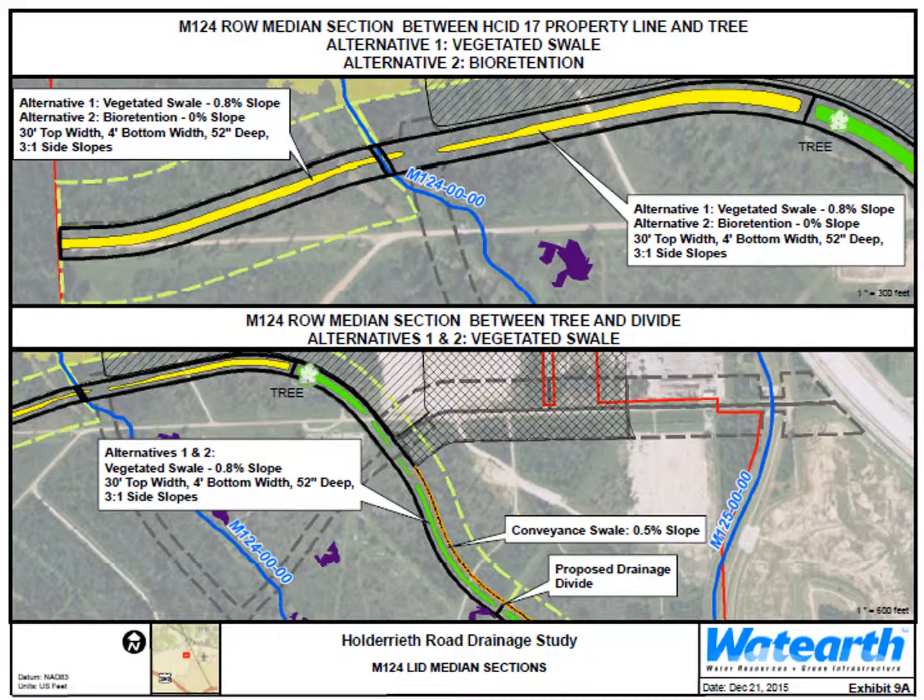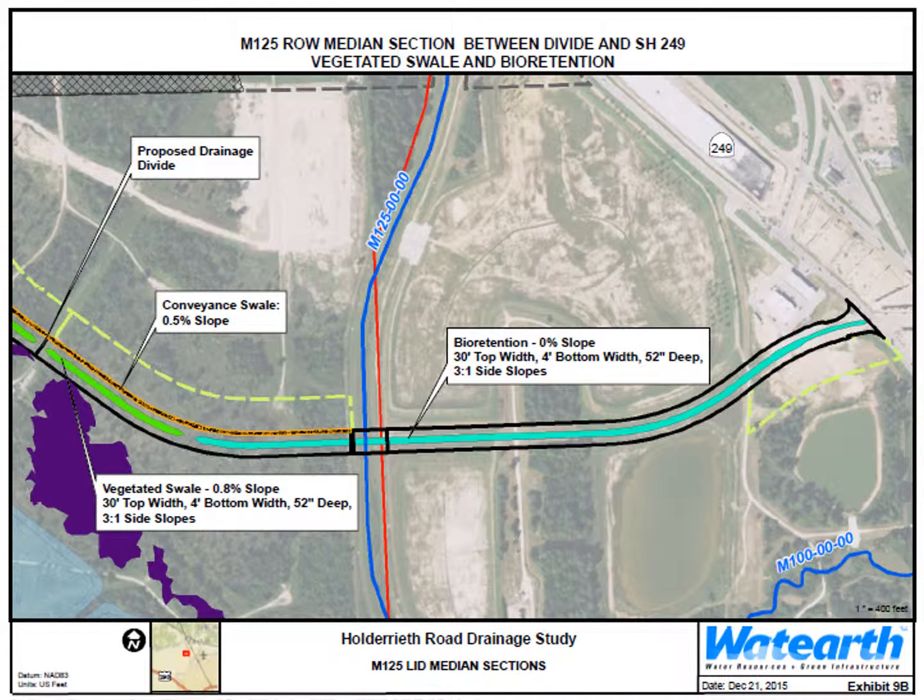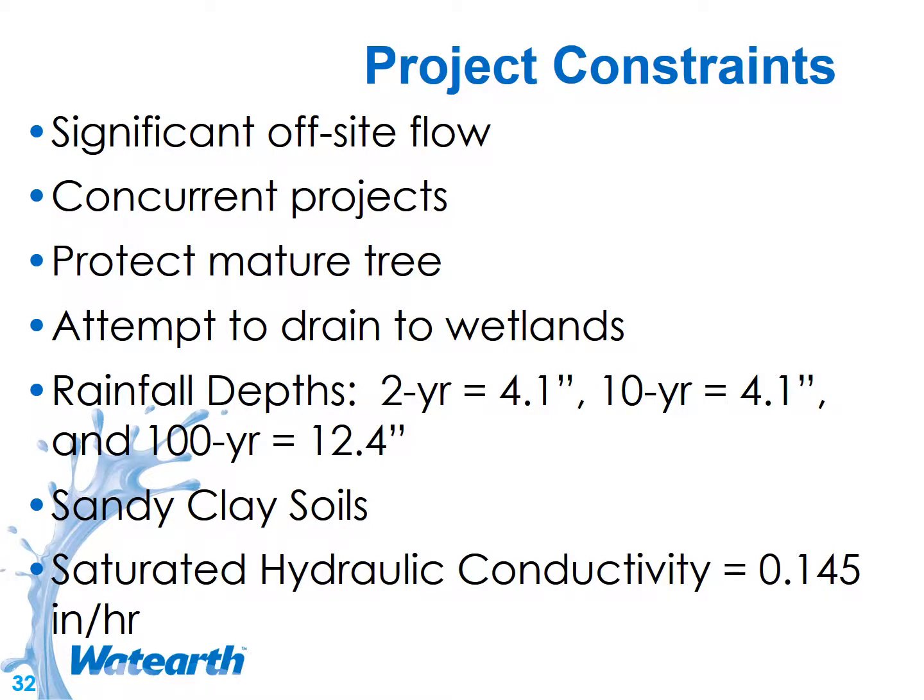All right, so project constraints were fairly significant. We had off-site flows, many concurrent projects, not only within the watershed, but really pretty adjacent and on top of each other. A lot of timing and schedule issues. There was a fairly mature tree that the county and the commissioner wanted protected, so it meant that we had to not have any LID features too close to it, so it factored into drainage area divides. Rainfall depths in Harris County, starting with the 2-year of 4 inches and the 100-year of just over 12 inches. Saturated hydraulic conductivity, 0.145 inch per hour. So that's not exactly the same as infiltration, but it's the driving factor in infiltration rates.